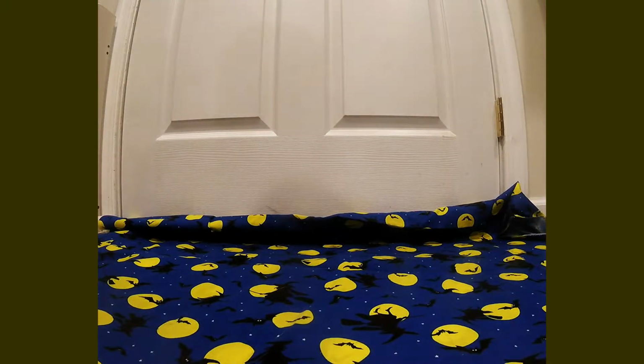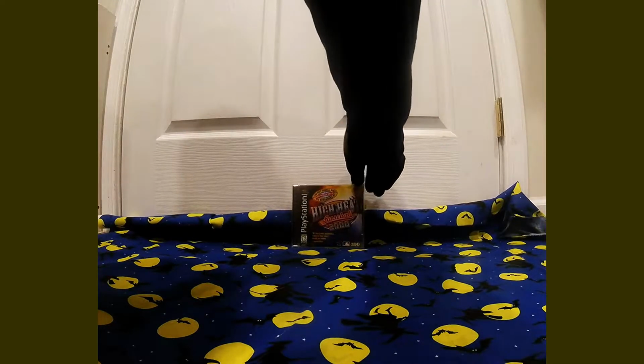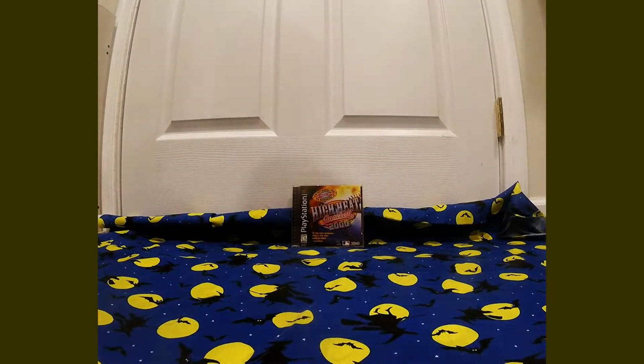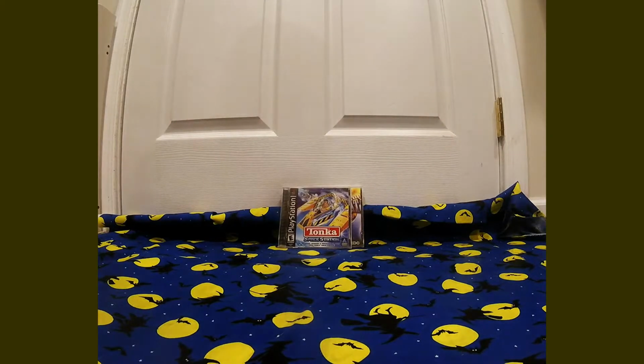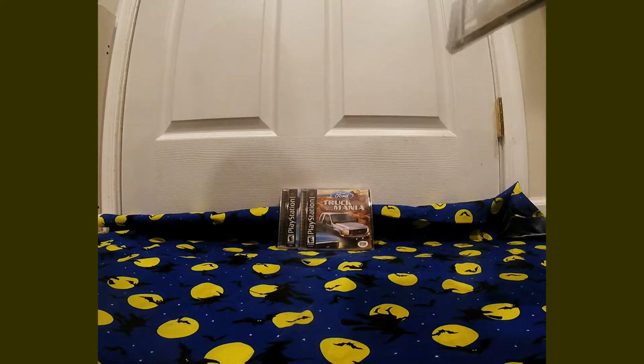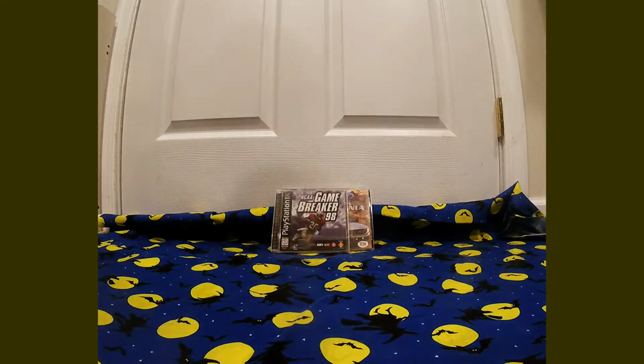Alright, next, for what everybody tuned in for, console games. First up, for the original PlayStation, High Heat Baseball 2000, made by 3DO. Next, Tonka Space Station. Ford Truck Mania. Woo. Yeah, that's by Batman. See that Gotham Games in the bottom? NCAA Game Breaker 98. Oh yeah.